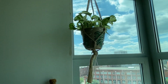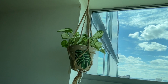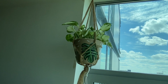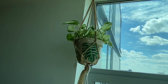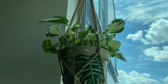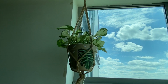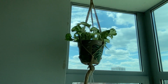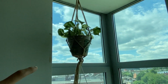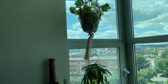This is, if you can see it, my Pothos. It is a happy leaf, that's it. It is a really, really happy plant. It wasn't yesterday. It was very, very sad and like bleh. But I watered it again, and now it's happy. And again, ignore all the damage to the wall because of the leaks that we have in this flat.